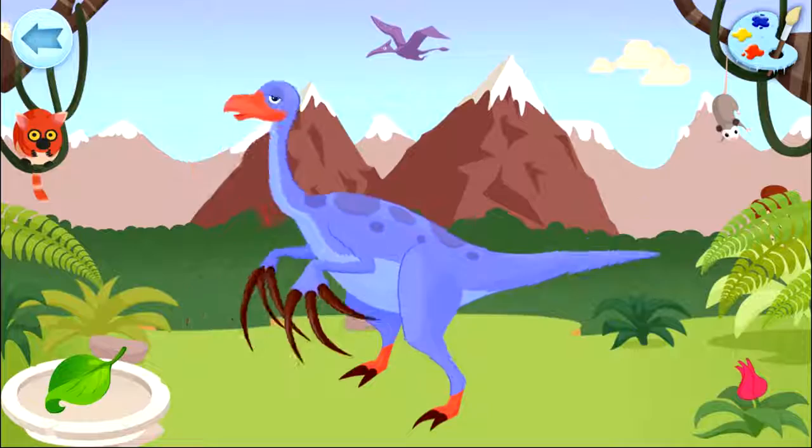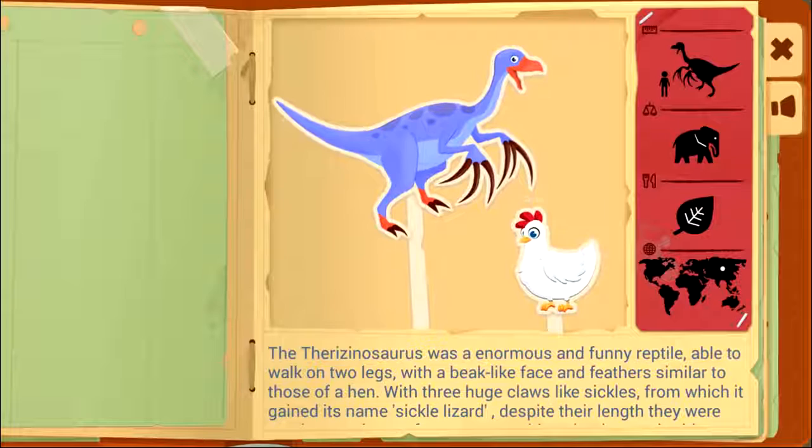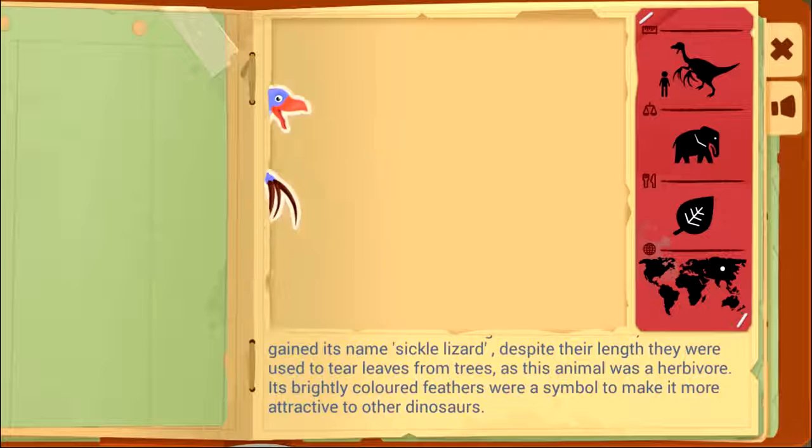The Therizinosaurus was an enormous and funny reptile, able to walk on two legs with a beak-like face and feathers similar to those of a hen, with three huge claws like sickles, from which it gained its name, sickle lizard. Despite their length, they were used to tear leaves from trees, as this animal was a herbivore. Its brightly colored feathers were a symbol to make it more attractive to other dinosaurs.